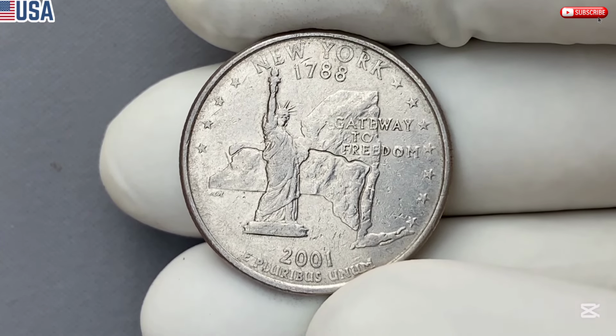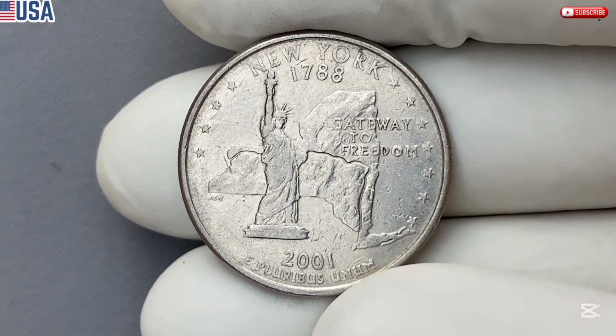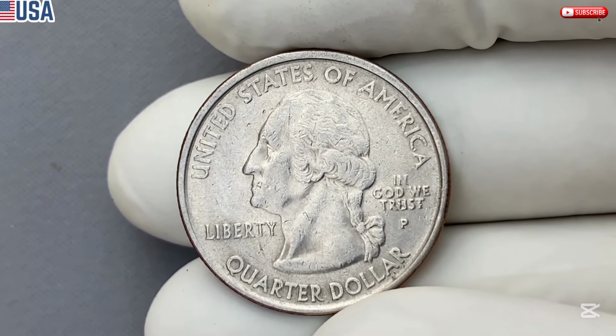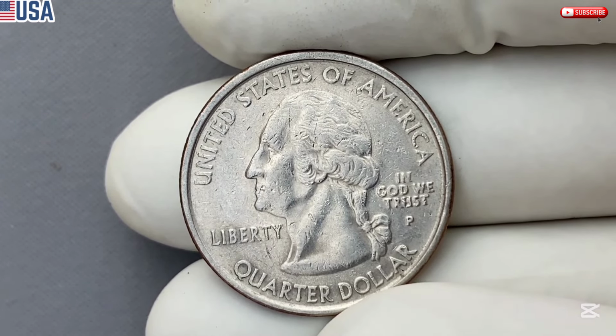New York's design, which was released in 2001, is a tribute to the state's rich history and its iconic landmarks. In particular, the quarter features a depiction of the Statue of Liberty, a symbol of freedom and democracy that has stood tall in New York Harbor for over a century. Now, what makes the 2001 New York quarter so interesting and valuable to collectors? Well, the first thing you need to understand is that the State Quarter series was produced in limited quantities. The U.S. Mint struck these coins with great attention to detail, and collectors have been snatching them up ever since.